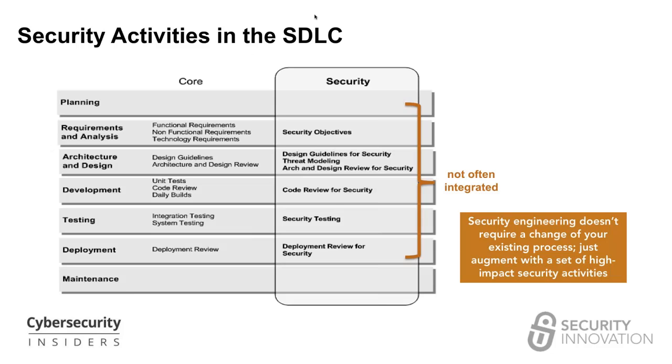I mentioned the overlay of security on top of core software development lifecycle activities. And here, in a typical software development lifecycle, you define things, you design things, you code things, you test things, you deploy things, and then you maintain them. And at each one of these phases, there is a logical security overlay that can just be added to what the development team is doing during development or test or even deployment.